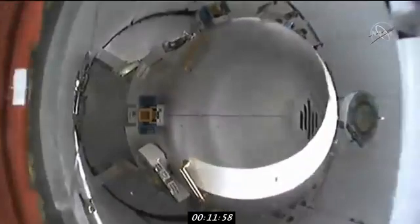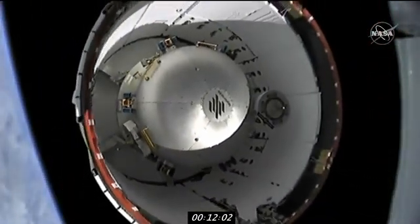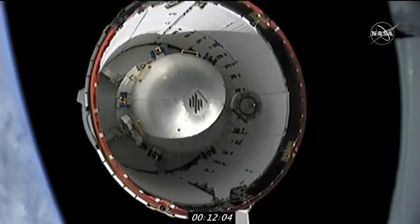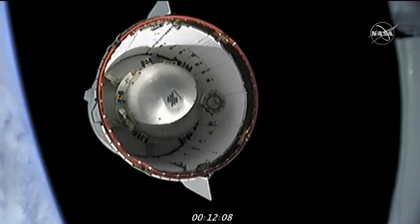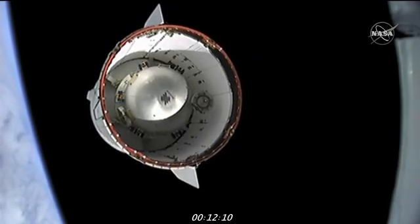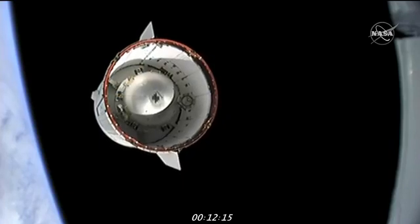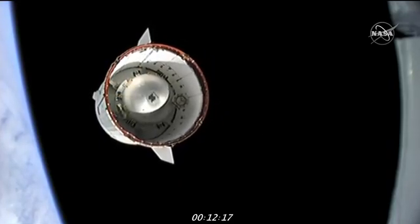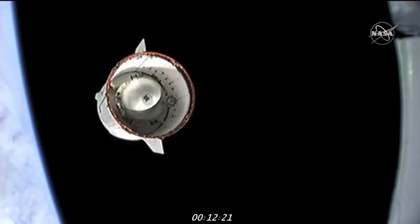Dragon separation confirmed. And with second stage separation confirmed, Cargo Dragon is now flying free on its own, continuing its journey to the International Space Station.